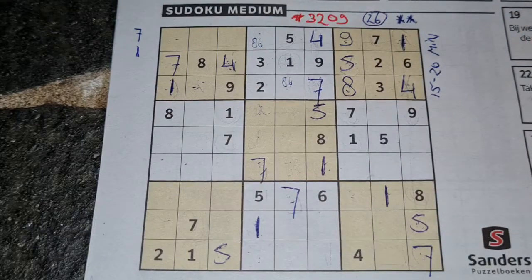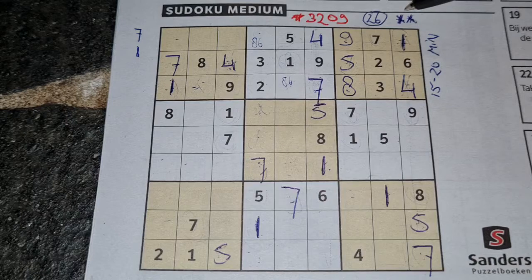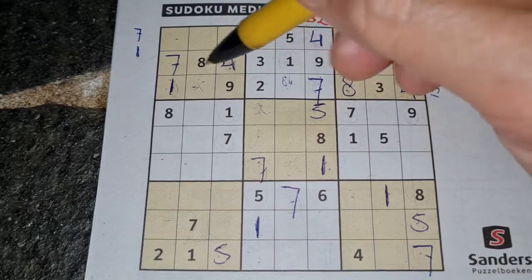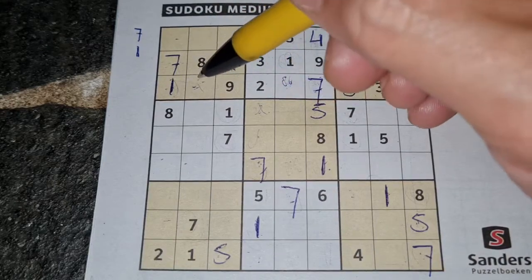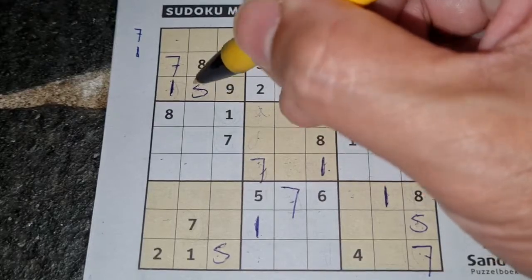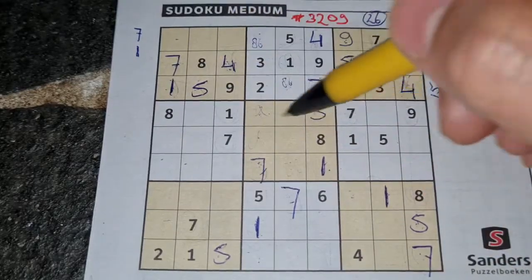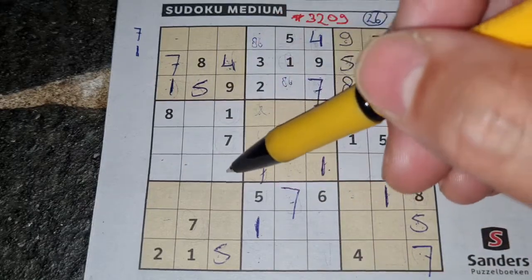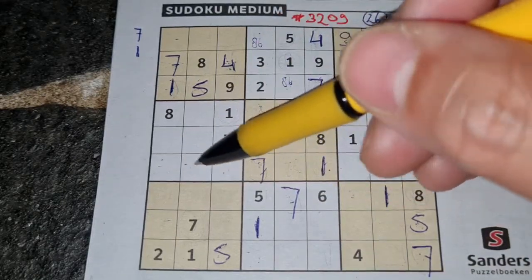Alright. And I can continue with the number 5. 5 in this row, 5 in the second row. So in the third row, the only place for the 5 should be there. 5 in this row, 5 in the middle row. So the row below, the only 3 places for the 5 should be here, here, or there.